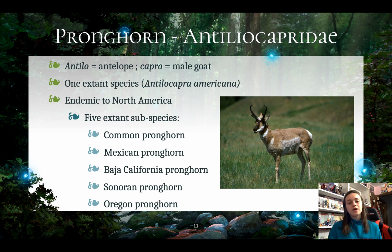In the next slide, we're going to dive in a little bit to see the differences between these 5 extant subspecies.